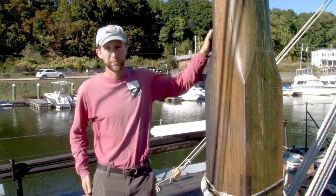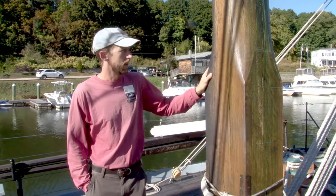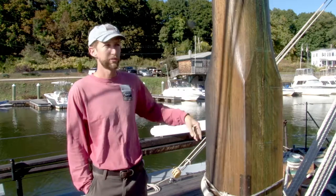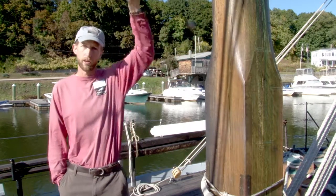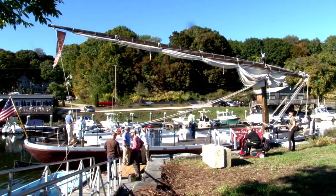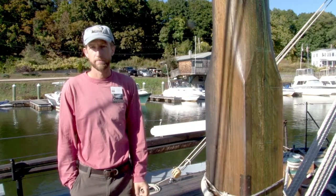We have what's called a stump mast right here. This is one big white oak tree. And the stump mast for a 64-foot boat is really quite short. It's only about 22 feet off the water. But then there's a yard that's 60 feet long. Right now the yard is about horizontal to the water. So that yard can be raised up and down to get under bridges.